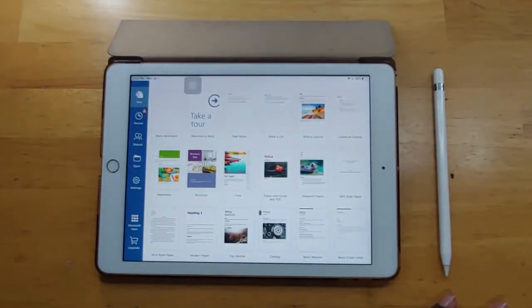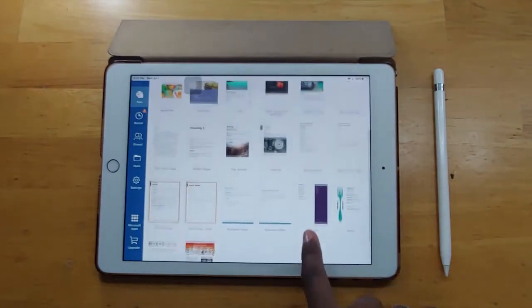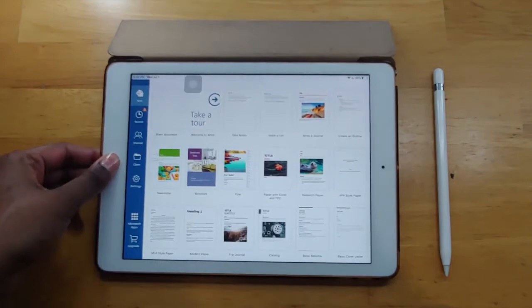It works seamlessly. It's a great app. It's also free. I believe I did not pay for it, so it works just fine. So I definitely recommend getting Microsoft Word as well.